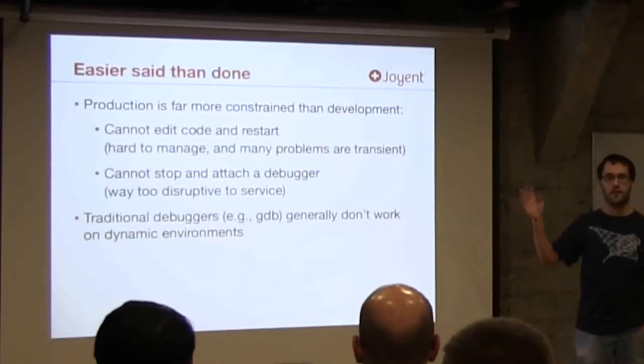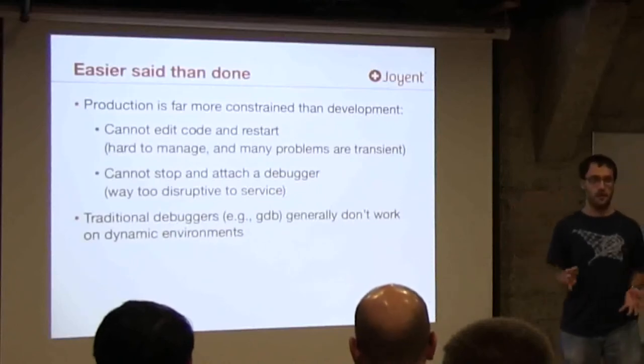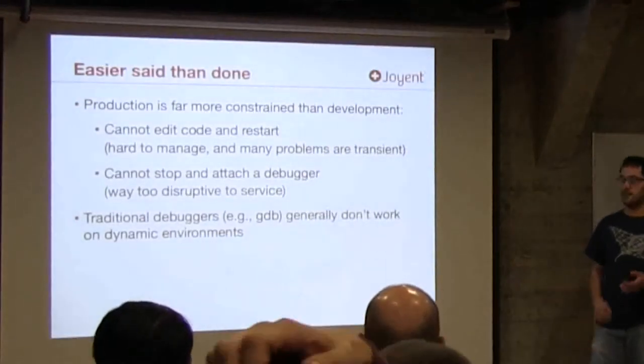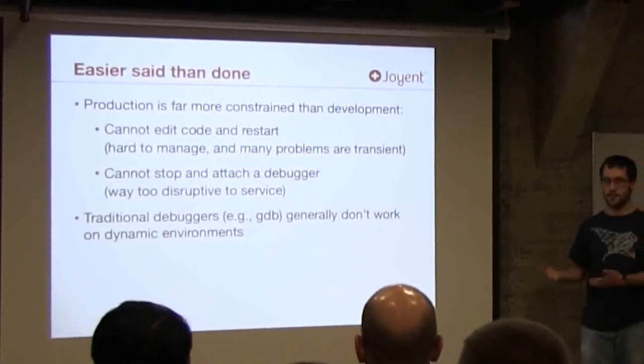How many people here work at least hands-on a little bit with a production service of some kind? Have logged into or do log into production boxes to figure out what's going on? It's most people here. There are a lot of constraints on the problem, right? It's not easy to edit code and restart the service.